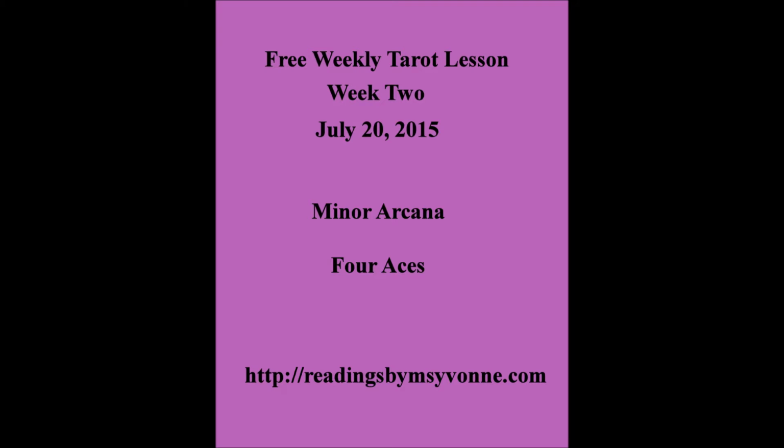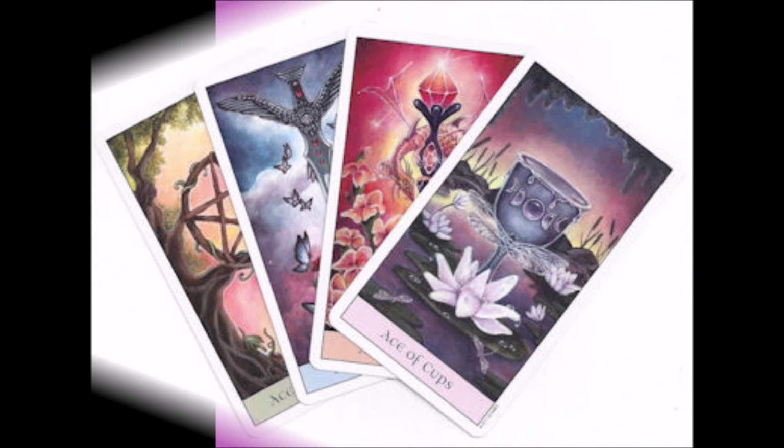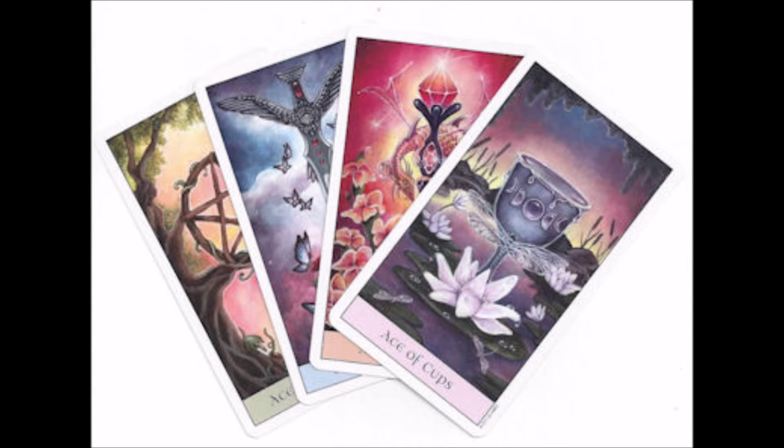Free weekly tarot lessons, week 2, July 20th, 2015. Minor Arcana. 4 Aces. The 4 aces, just as they represent the beginning of all things, will be the beginning of your tarot lesson for the Minor Arcana. For this week's tarot lesson, I will be using another favorite deck of mine, the Crystal Visions Tarot.